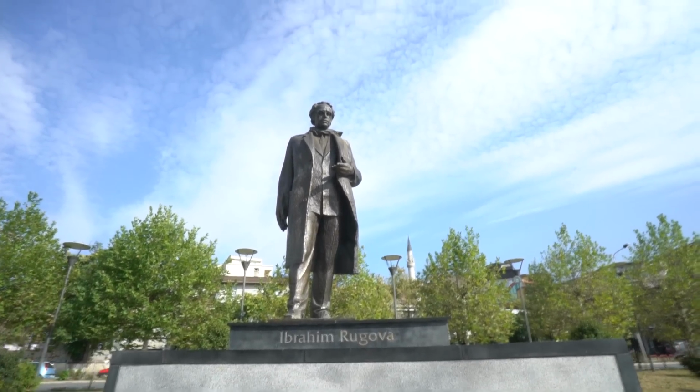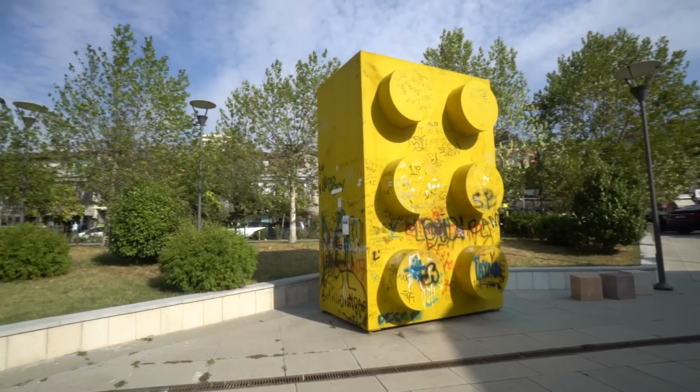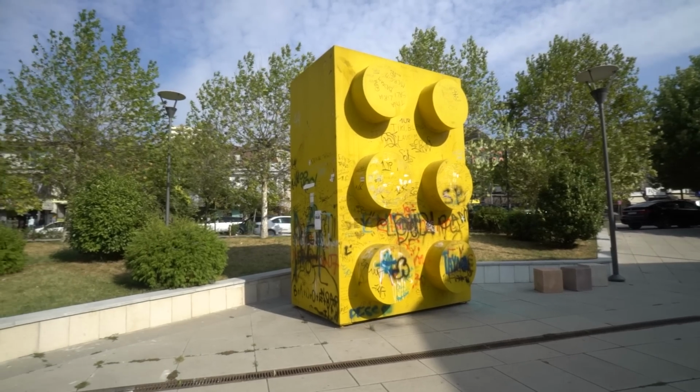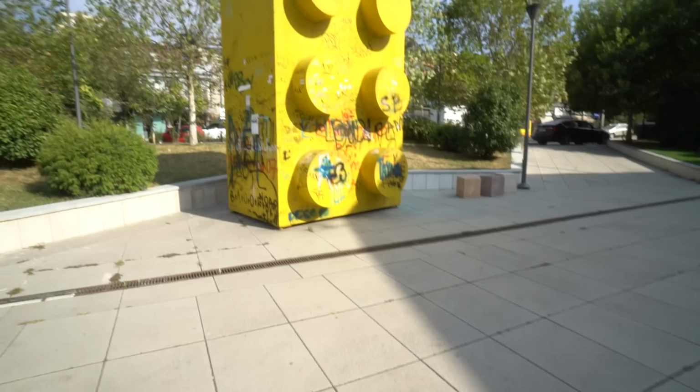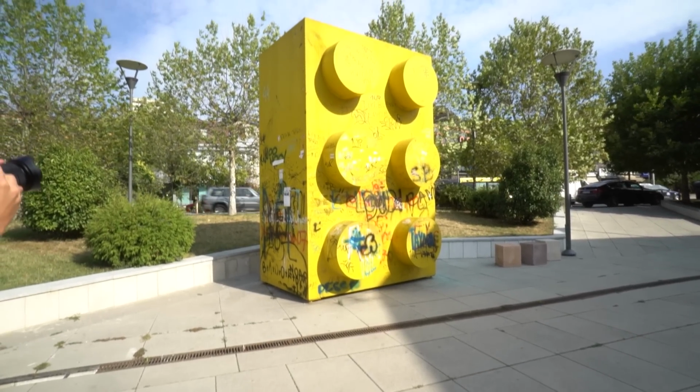Another cool monument that I actually really liked is the giant Lego block that exists in the middle of the square. It is there to represent the missing piece from the European Union, which is Kosovo. It's more of a statement towards the EU. Again, not trying to get political, but I like the message behind it. It's pretty cool that they put up a giant Lego block in the middle of their city to make a statement.